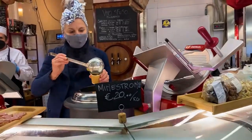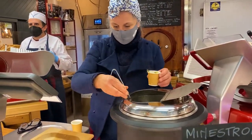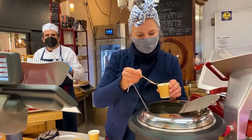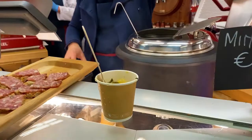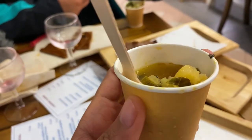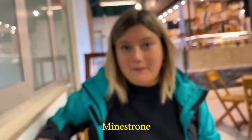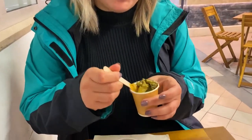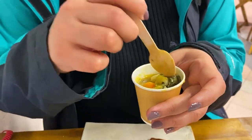Buono il bicchierino! Sì, così, si può stare. Ecco qua. Grazie. So this one is called minestrone, and what is this? A typical minestrone is a typical Italian soup made with vegetables. Usually it has kale, carrots, potatoes, and vegetables.